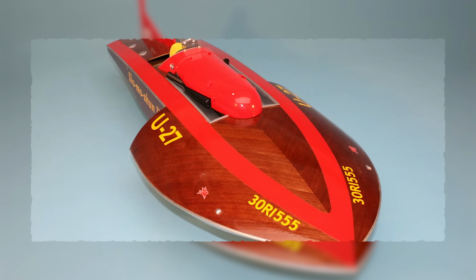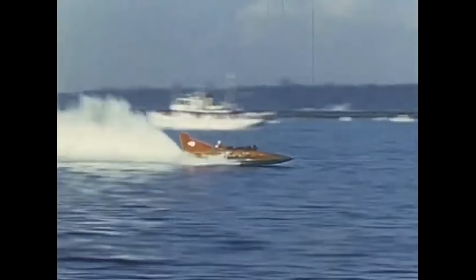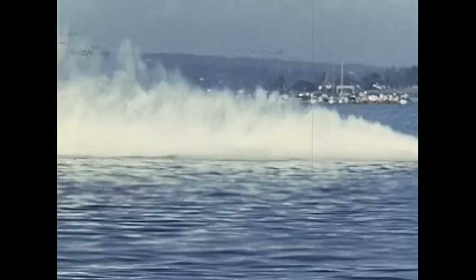By lifting the bow and reducing drag at high speeds, the boat achieved a level of efficiency and performance never before seen. It went on to win multiple Gold Cups and national championships, sparking a new era in hydroplane design. Today, Slow Motion 4 is remembered not only for its victories, but for changing the course of speedboat engineering forever.